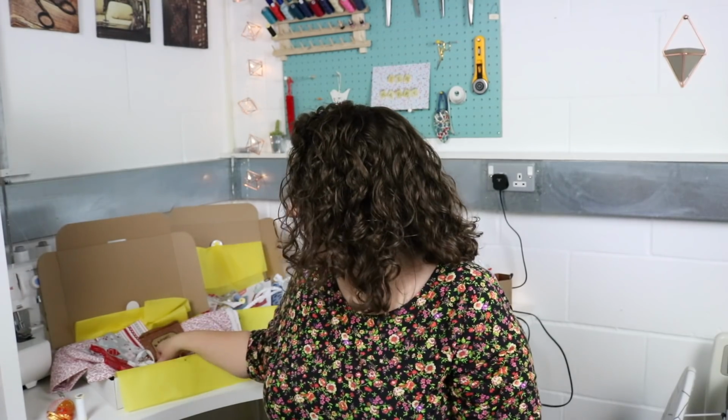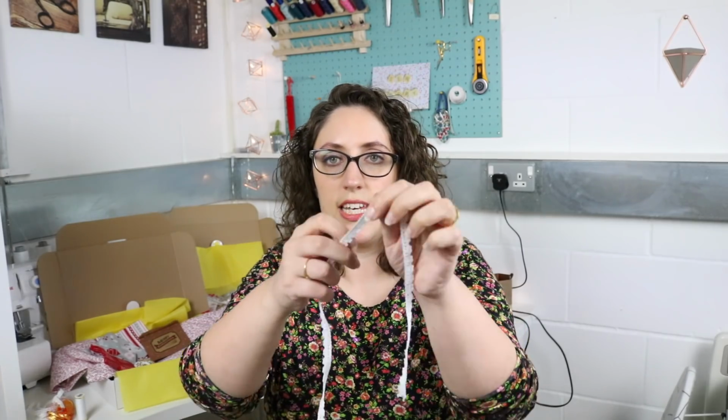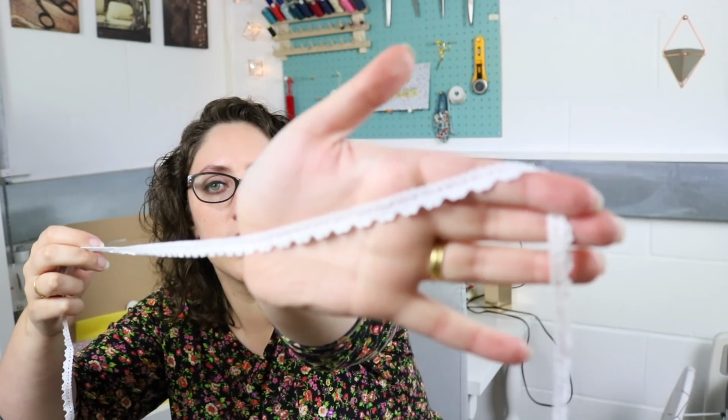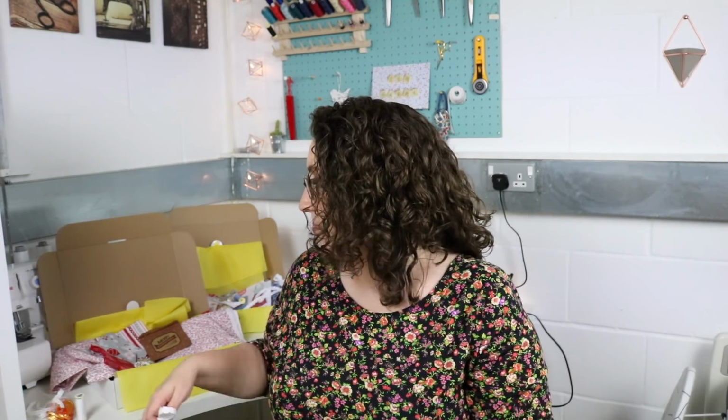Every box also had 2 meters of this really pretty lace trim in a white, which would look gorgeous to trim sleeves or necklines or hems. If you saw Harriet's post on my blog of the dress that she made using the October box, she trimmed her sleeves with a little bit of lace and it just looks so pretty. So I thought I'd add that this month.